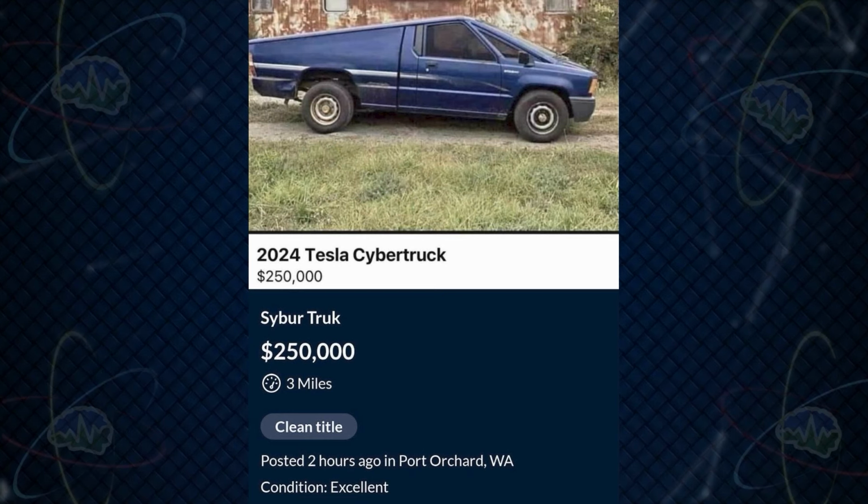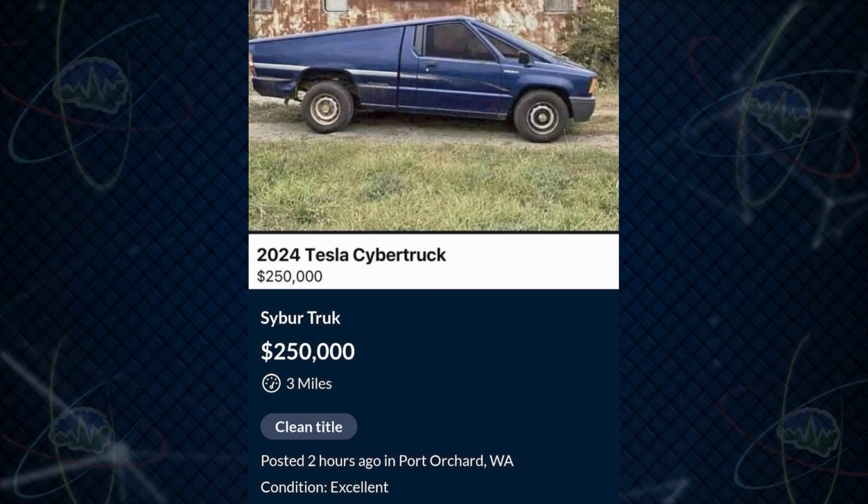So they're asking $250,000 for it. Don't they know anyone can buy one for $100,000? Apparently not. Maybe they're hoping people don't know you can order one. Like, oh, I've never seen one that looks like that. Right, it's a wrap. You can get it wrapped for less than that.